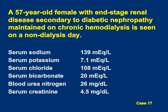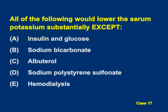So next case, a 57-year-old female with end-stage renal disease secondary to diabetic nephropathy, maintained on chronic hemodialysis, is seen on the non-dialysis day, at which point her serum potassium is 7.1, and these are the rest of the electrolytes. All of the following would lower the serum potassium substantially, except insulin glucose, sodium bicarbonate, albuterol, sodium polystyrene sulfonate, hemodialysis.